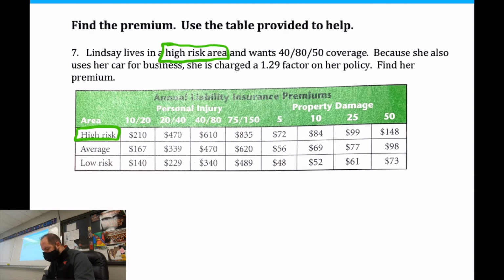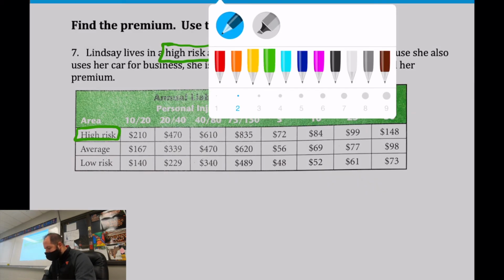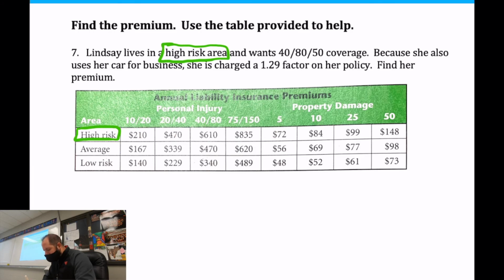This particular girl is looking for a 40, 80, 50 coverage. 40, 80, and a 50 coverage. 50 is the property damage. The personal injury is the individual, and then the total max payout. So that's what the 40/80 stands for, and that's in thousands. So 40,000 per person, 80,000 for the total payout for the entire accident. And then coverage is 50,000 for property damages. That's cars, telephone poles, whatever you guys hit. Walls, buildings. It's not very much.